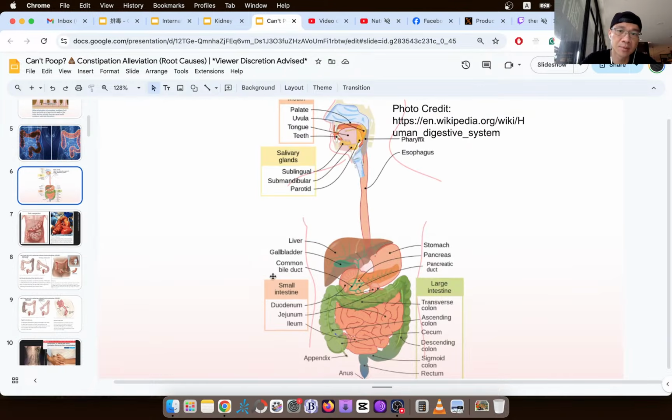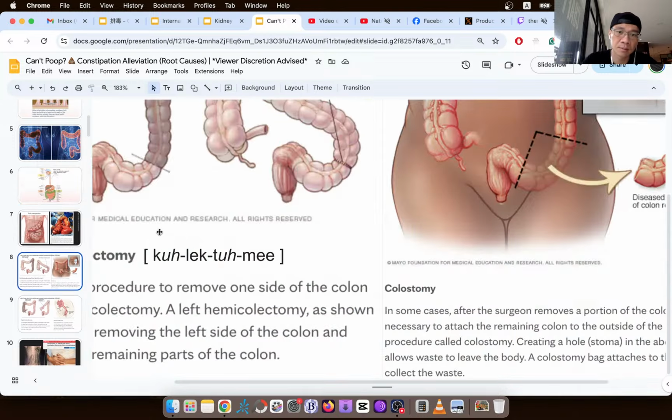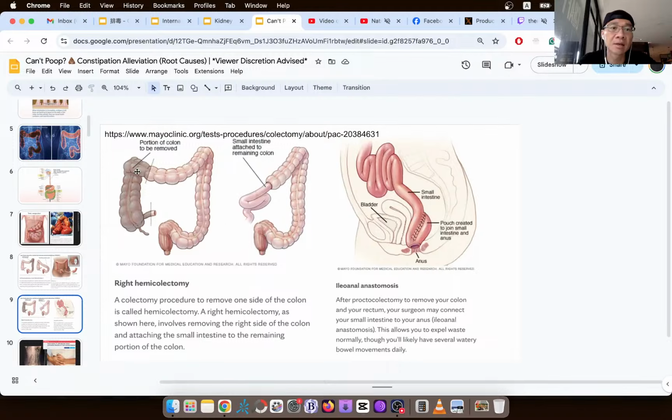Okay, so coming back to this picture, I just want you guys to learn about the digestive system. This is where the small intestine is connected to the large intestine. And the large intestine is where feces formation happens, and it also pulls out the water. Now over here, they're finding that this ascending portion of the colon is completely messed up. They cut it out. But once again, they're doing some plug and play, right? They said, okay, this is where the small intestine was connected. Now I'm going to attach the small intestine to this part of the colon. So this is a right hemicolectomy.